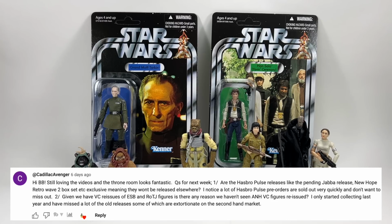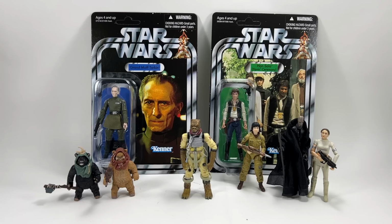So to answer your first question, yes, things that tend to be Pulse exclusive are exclusive to Pulse, except they are occasionally available on Shop Disney as well. They often share that exclusivity. I know the Retro collection, for example, is often on both. I'm not too sure about the Jabba set, unfortunately. That might be Pulse exclusive only, very much like the Throne Room set was as well.